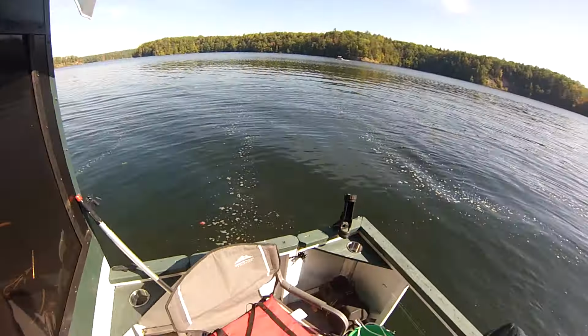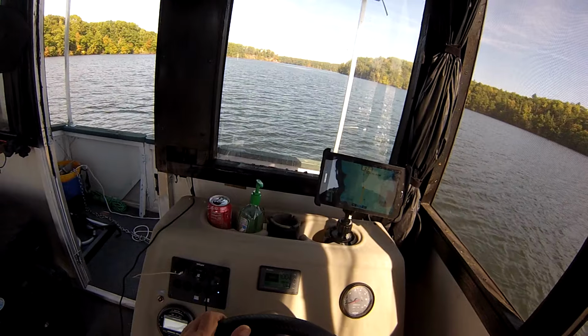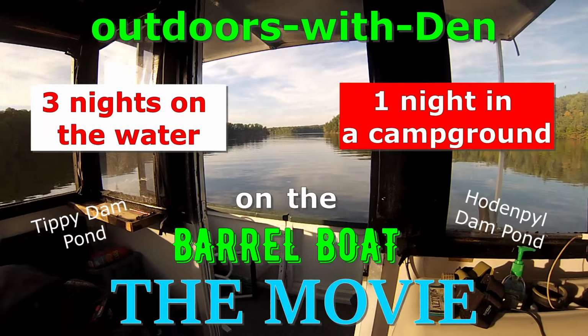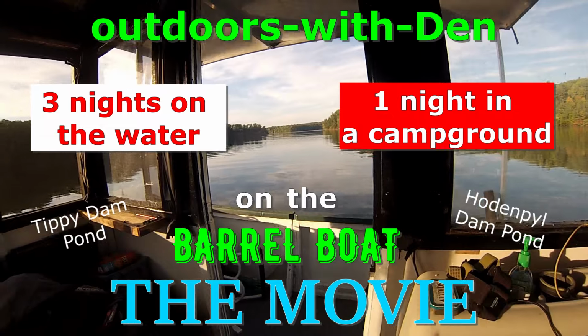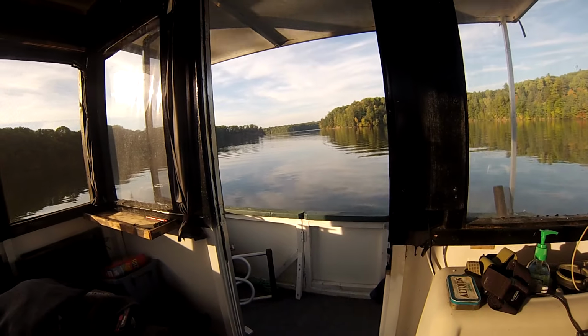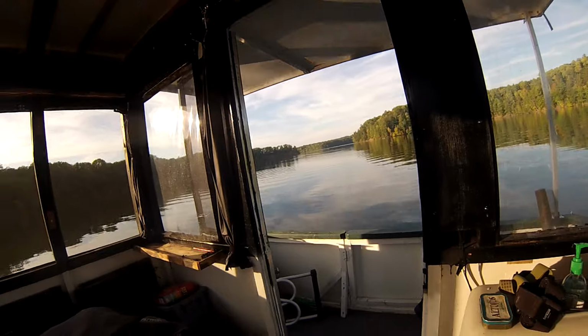That's crazy. Drawing 320 some watts. So I just made it over to the cove. We're out on the Tippy Dam fall color tour. Think I might be a week early, but I'd rather be here when it's 80 and sunny than 50 and raining. So we'll make the best of it.